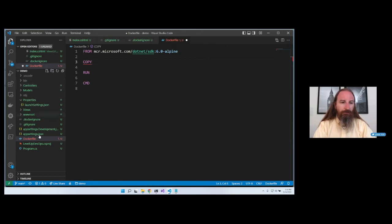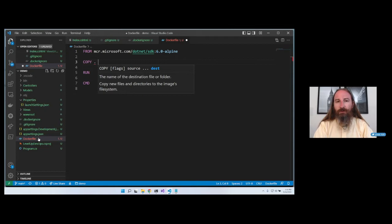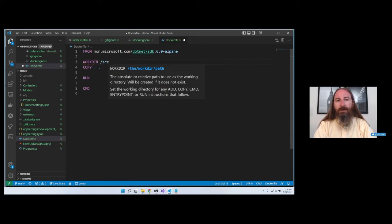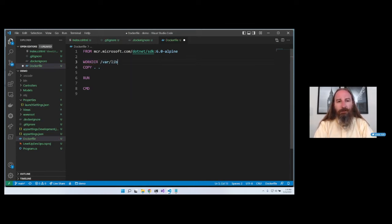Now we want to copy our content. We want to copy all of the content from here, where we run our docker build command, into the current directory in our image. Well, where is that current directory? Let's set the WORKDIR to /src. Now we could set it to /var/lib/foo/bar, but /src gets it done for me. So we've copied all of our content into place except for everything that we chose to ignore with our .dockerignore file. So even if we specifically tried to copy it, it would not go with the .dockerignore file.